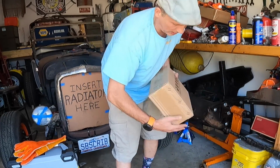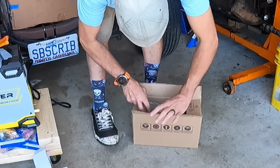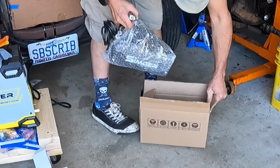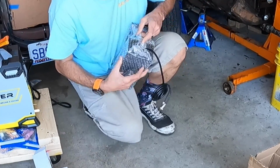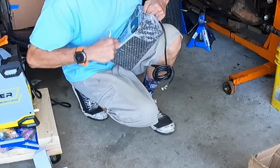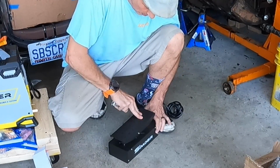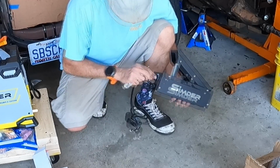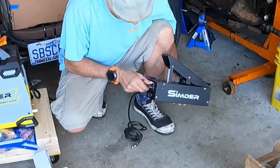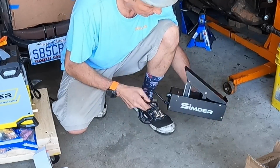And our last box. Oh yeah, I know what this is. And this is our foot pedal for the TIG gun. So, got our foot control as well. And it's got a speed, looks like a speed dial or output, some kind of output here. I'm guessing speed. I don't know.